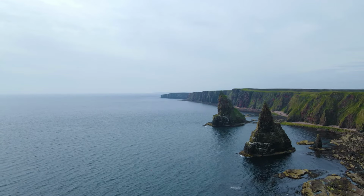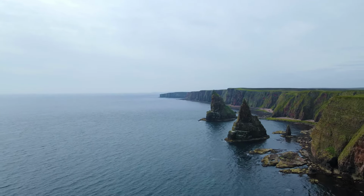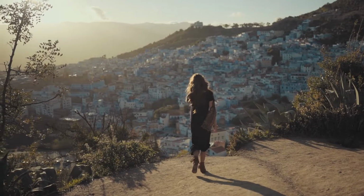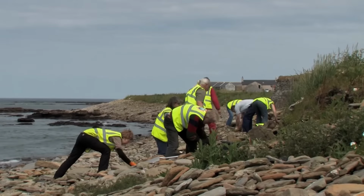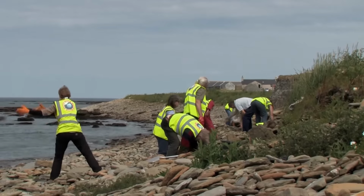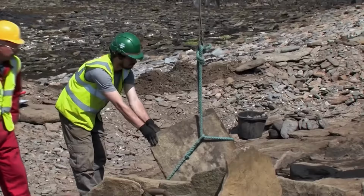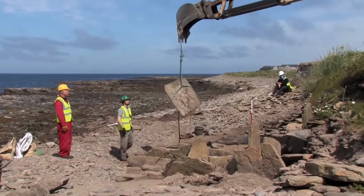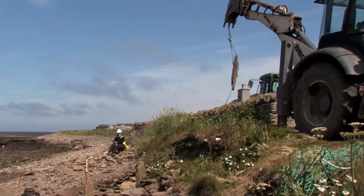Further north, the efforts of the Scape Trust in Scotland highlight the ongoing battle against coastal erosion, which threatens many archaeological sites. On Sanday, in Orkney, a Bronze Age site uncovered by a storm in 2005 was at risk of being swallowed by the sea. The Scape Trust undertook the Herculean task of relocating and reconstructing the site to preserve it for future generations.